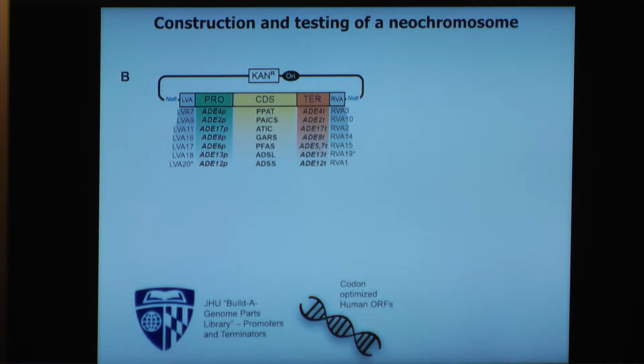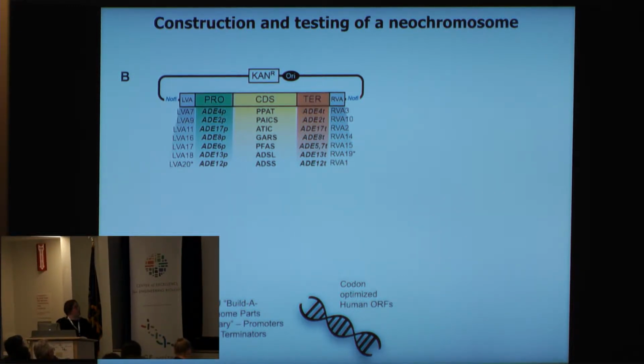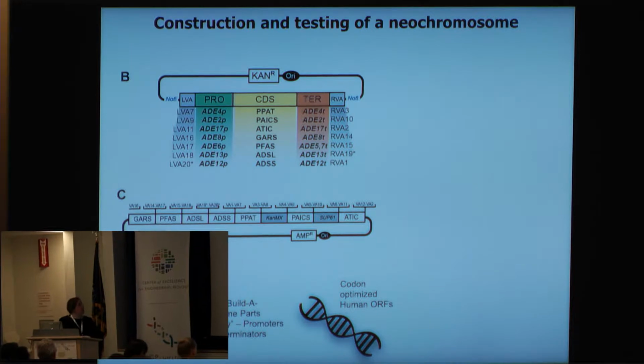So when we go about humanizing a yeast pathway, I just want to note that this was done before the age of CRISPR in our lab. So it probably could have been done a lot faster now with CRISPR, but this was done before. So the way we humanize pathways in Jeff's lab is that we express the human genes under their yeast promoter and terminator. We count the yeast promoter as 500 base pairs upstream and the terminator as 200 base pairs downstream. They were amplified by the awesome power of undergrads, like Jeff likes to say, by the Build a Genome parts library at Johns Hopkins. And human genes were codon optimized by several companies for expression in yeast. So we put all of them on one neochromosome, and we transform it into yeast.